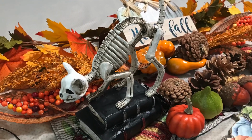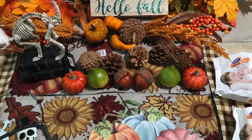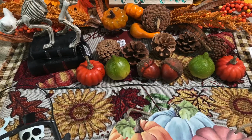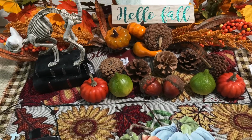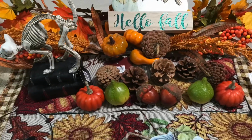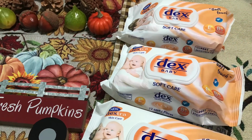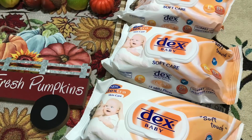Just loved it. Now, I want to show you all the things I picked up on this shopping haul, as you can see. It really got a lot of fall and Halloween items, so I can do a bunch of projects for the next month. I hope you enjoy it. I almost forgot, I should have mentioned it sooner. I did get these wipes for another project, and I'll be putting that up in the next week or so.